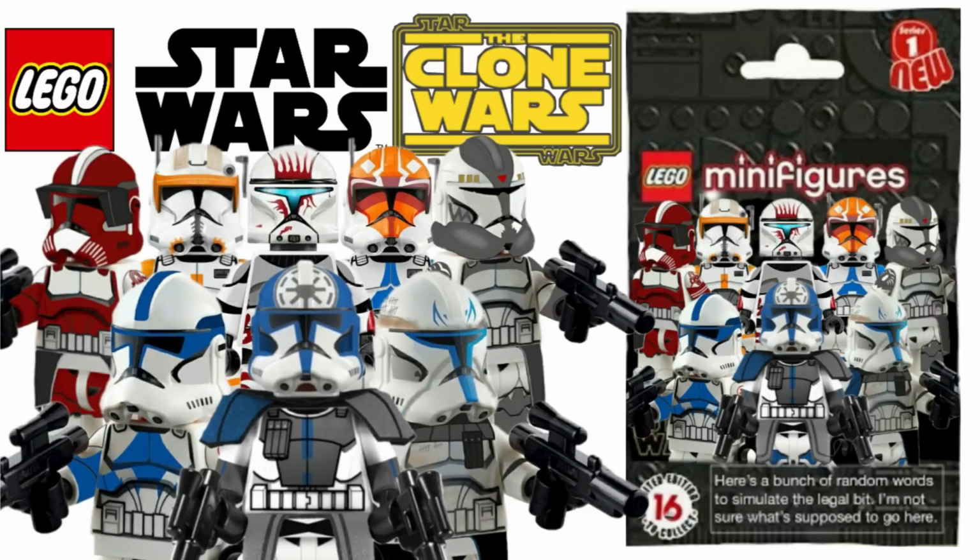Now, today we have obviously the most unlikely minifig CMF series ever, and I'm sure literally anything has a better chance of being made than this, but here are my top picks for what a Clone Commander CMF series would look like.